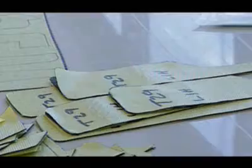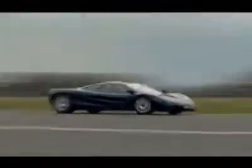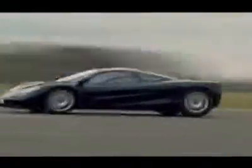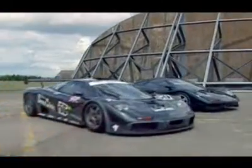Compared to normal cars, the F1 is as light as a feather. That's because it's made with an all-carbon composite body. Combine that with a 627 horsepower engine, and you can go from 0 to 60 in just over 3.2 seconds. Just like the Enzo, this really is a race car, very thinly disguised for the street.